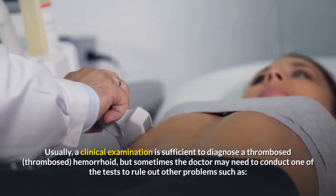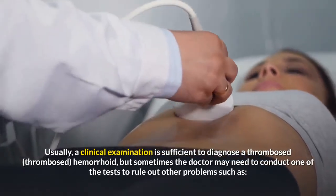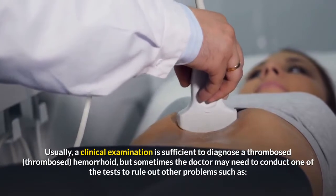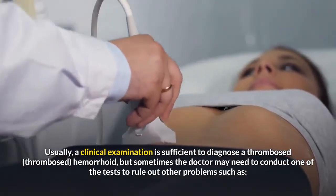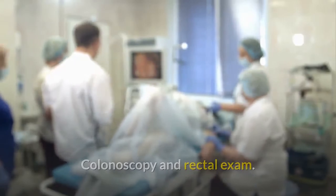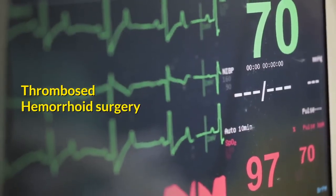Usually, a clinical examination is sufficient to diagnose a thrombosed hemorrhoid, but sometimes the doctor may need to conduct one of the tests to rule out other problems, such as colonoscopy, rectal exam, and barium enema test. Thrombosed hemorrhoid surgery.